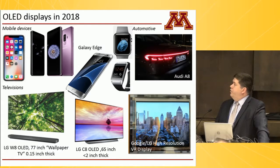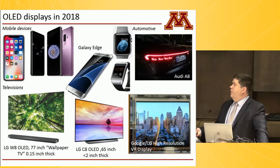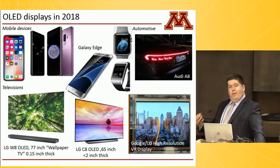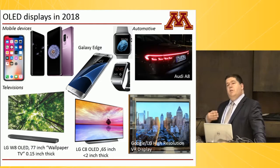I want to note just this particular device here, which is a fairly recent release by LG. This is a 77-inch what's called wallpaper television. It's called a wallpaper television because despite that large dimension in terms of its ultimate width, you're talking about a device thickness of only about 0.15 inches. And we'll talk more about what enables that incredible form factor in a moment. Okay? And so really, when you're thinking about these organic LED televisions, you're thinking about almost a different paradigm for how you interact with displays. And that's not even mentioning the fact that you can also think about curved surfaces and flexible displays.